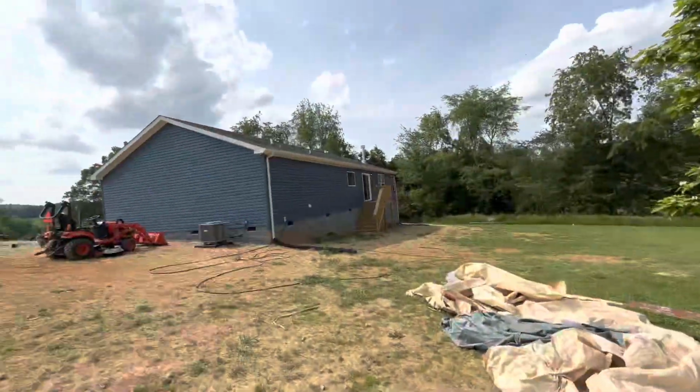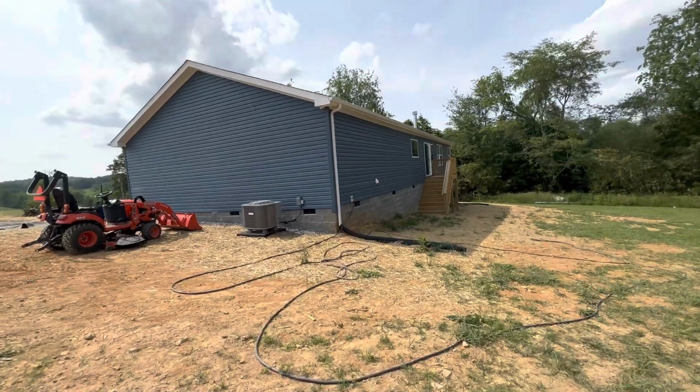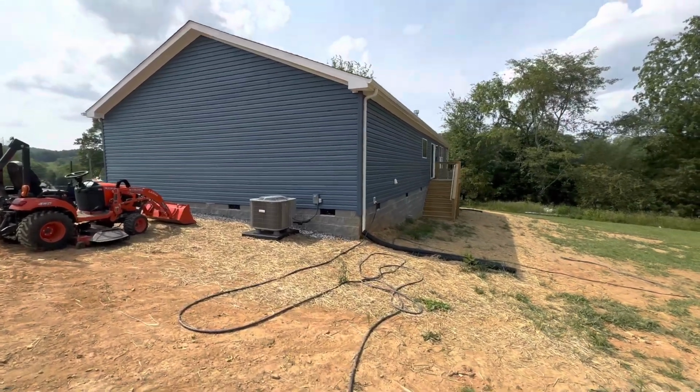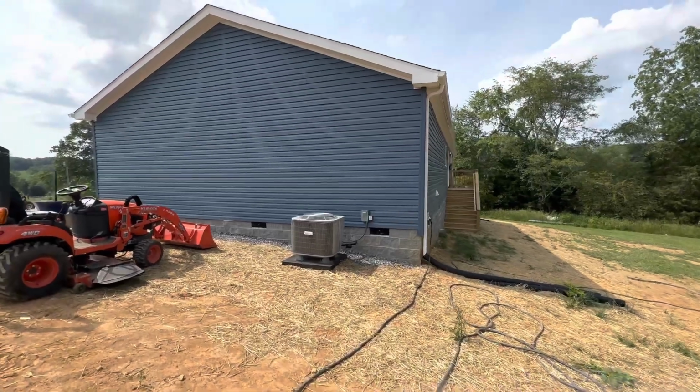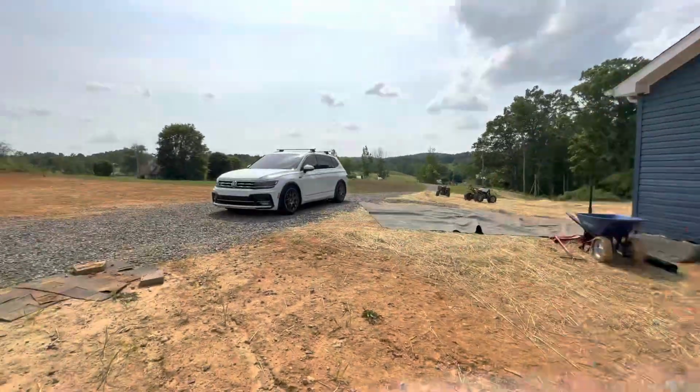But anyways, we are finally moved into the house. Whenever I show you the rooms and everything, give you a little tour of this place, just make sure to remember we was only able to start moving in a few days ago, so everything's looking a little on the rough side.